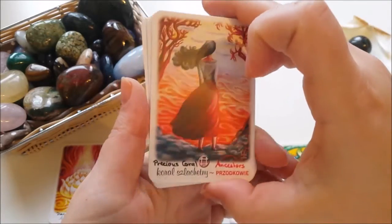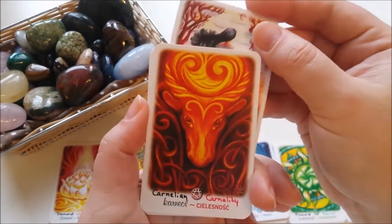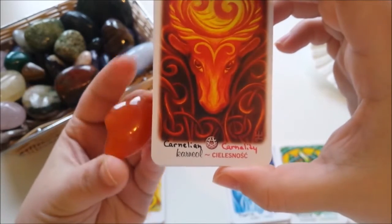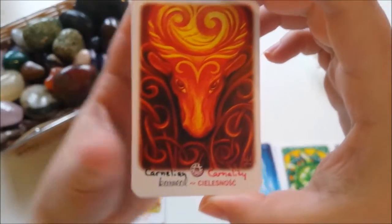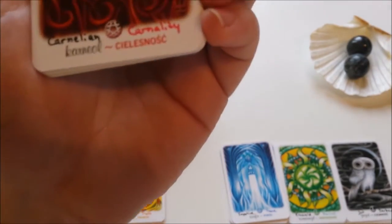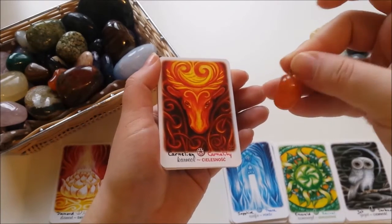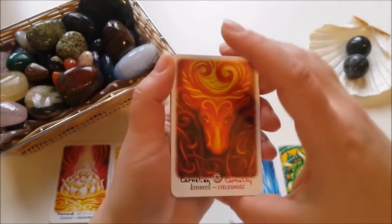We have precious coral for ancestors. Love this picture. Gorgeous. We have carnelian for carnality. And I actually found another one a week ago when I went through some of my oldest jewelry, which I had just put away. I found this little thing for a necklace that I got probably about 25 years ago or something. I found a turquoise as well, which I will show you later.